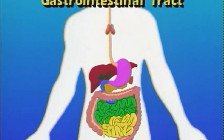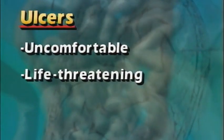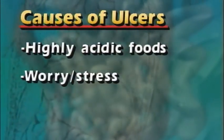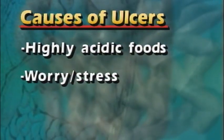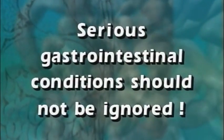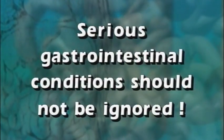While the gastrointestinal tract is a convoluted array of piping, some of the ailments which afflict its operation can be rather simple. Everything from tooth decay to gum disease can inhibit efficient digestion of food. Some conditions, like ulcers, can range in severity from uncomfortable to life-threatening. The consumption of acidic foods, or even extreme stress and anxiety, can increase the body's secretion of gastric juices, which in turn cause ulcers. Serious gastrointestinal conditions should not be ignored.